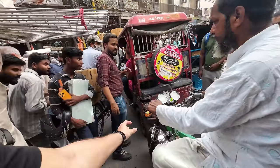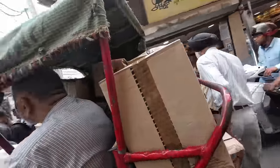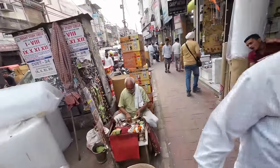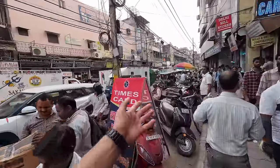No. There was a gap open for a few seconds. But now maybe there's a gap here. Okay. Alright. Dhanyavaad. Thank you. Okay, I'm stuck again. Okay, and here we go. I'm through. Oh wow. Yeah, that's how intense it can be just to cross the road. That is insane, and look at the traffic here. It's literally not moving.